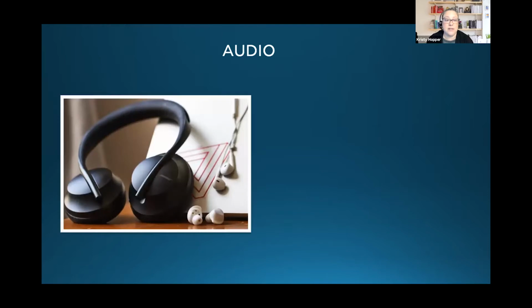Then you want to think about your audio. And with audio, we mean 2 things. We mean sound and microphone. So with that, you have speakers on a laptop and a microphone on a laptop. You can also have headphones that have a built-in microphone. You want to test different devices.